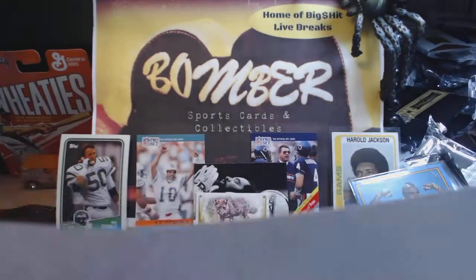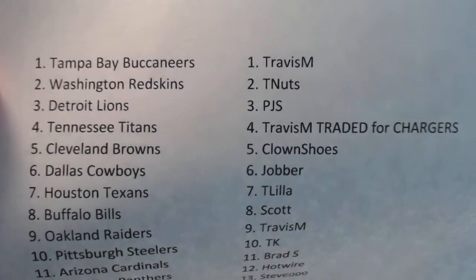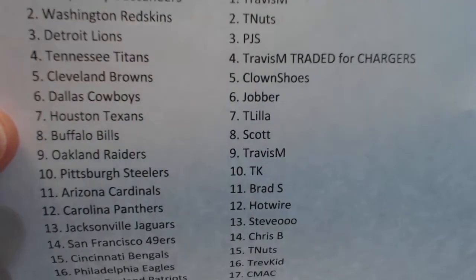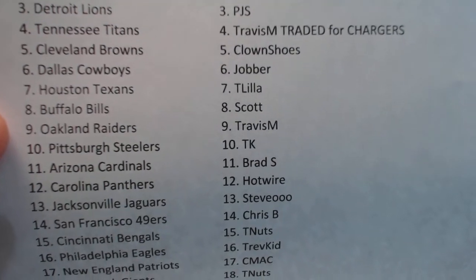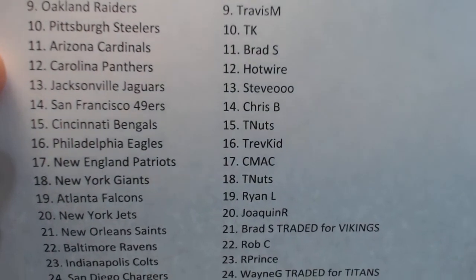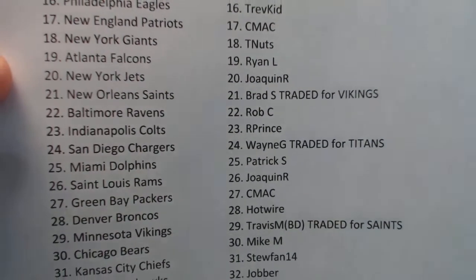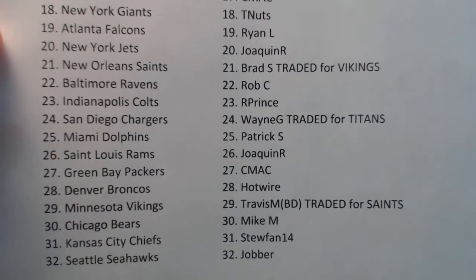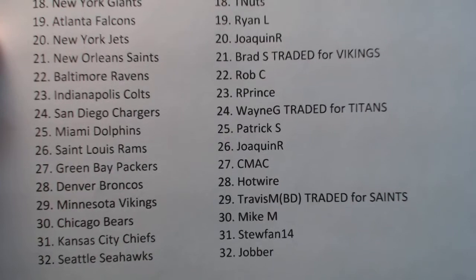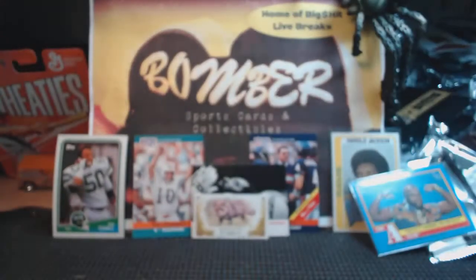And now here's the list of teams. The names include, we had a couple of trades. The Tennessee Titans were traded for the Chargers. The Saints got traded for the Vikings. Wayne was in on that trade for the Titans with the Chargers. And the Vikings were traded for the Saints. So Travis and Brad did a little swapper. All right, guys, so those were the teams.